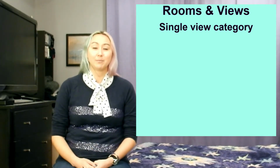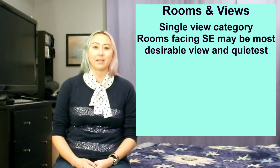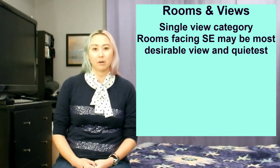Rooms facing the southeast may provide you with a more scenic, woodsy type view and may be the most insulated from that traffic noise. Specifically, these are rooms that end in the numbers 25 to 51, and to avoid the hustle and the bustle of the first floor, I would always advise you ask to stay on the second or higher floor. Note that even if mobility is a concern and you may prefer the first floor, there are 2 elevators in this relatively small building, so they won't be too far from your room.